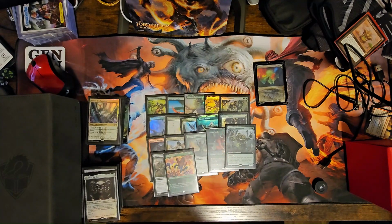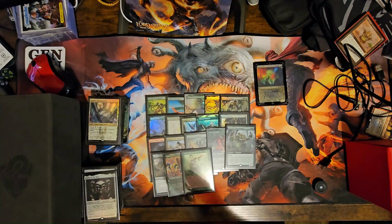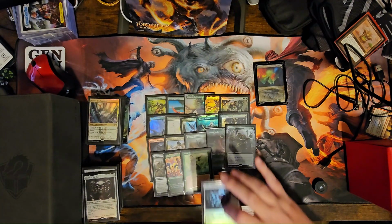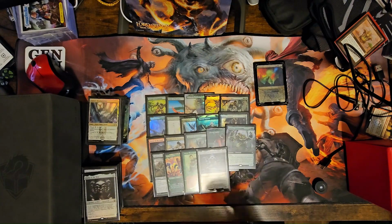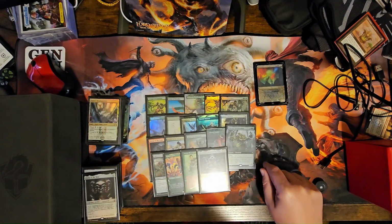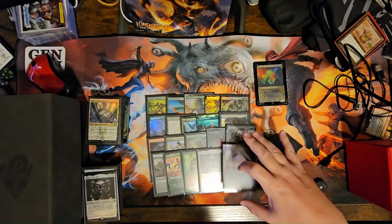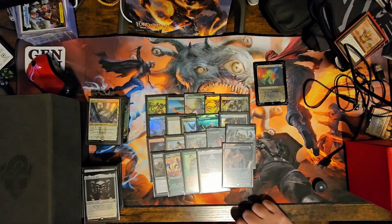Lotus Cobra. Landfall, mana. Nissa. Landfall, mana. Elesh Norn, get that double ability again. And this is of everything that triggers when it enters. Like Solemn Simulacrum. Really good card.